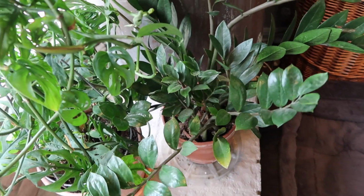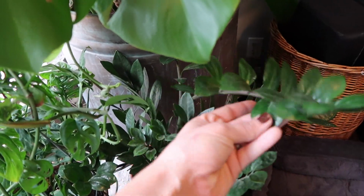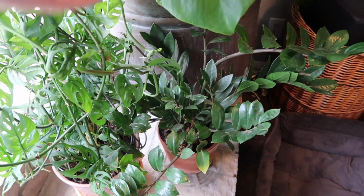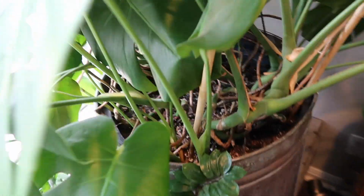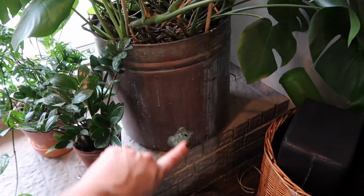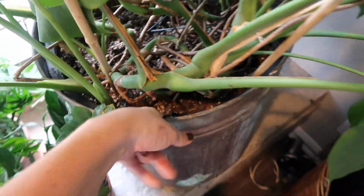And then one of the ZZs that made the trek with me, these are just the easiest houseplants. It's probably not gonna stay here, but it's just sitting here for now. I don't know about you guys, but when I move, it takes me forever to find spots for my plants. So they're just kind of clustered here at the moment. But here's that gorgeous exterior pot. He's just still planted in his pot inside.